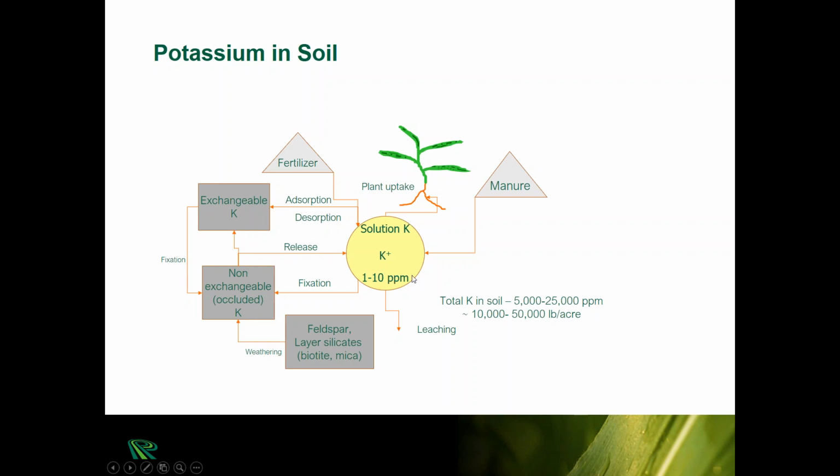Just to give you an illustration, I try to provide some magnitude of scale of how much potassium is in solution, and compare that to how much total potassium there is in a typical soil in the Midwest. The total K in our soils can be anywhere from 10 to 50,000 pounds per acre. The problem is that 99.9% of that, actually a higher percentage than that, isn't necessarily available to the plant. So we focus the bulk of our time on measuring exchangeable K. We don't really measure solution K, although we can.